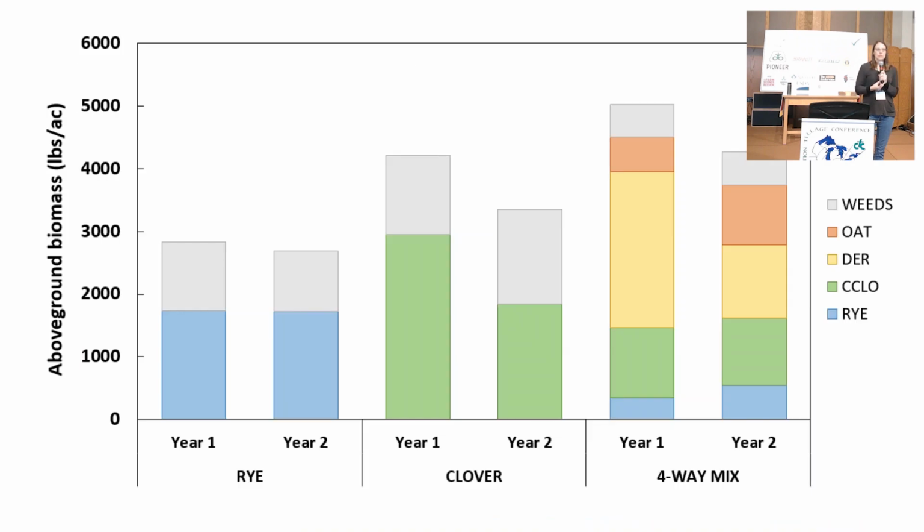And these are the biomass results. So this is looking at year 1 and year 2 of this trial, the average across all of the 14 farms, above ground biomass in pounds per acre this time. So the blue bar is rye, and you can see rye had low biomass again. It was the same across both years, 1,700 pounds per acre on average in year 1 and year 2. The gray part of the bar are weeds. These are organic farms. They have significant weeds.